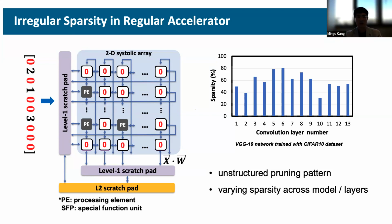And even more, the bigger problem is not only the unstructured position of the sparsity, but also that the variation is pretty huge. As you can see, even within one network model, layer by layer, sparsity fluctuates a lot. And not only across layers, but across different models, the variation might be even bigger. So this type of regular structure is unfortunately not a good match with the unstructured sparsity problem, because those are operating with the same instruction and same operation. So it is very hard to skip certain rows' computation or certain columns' computation based on sparsity.